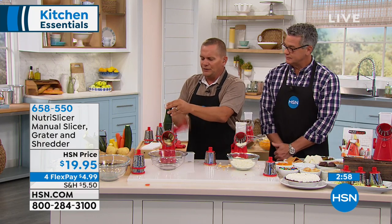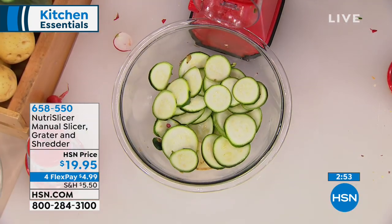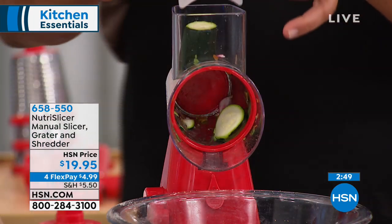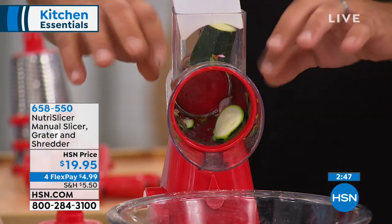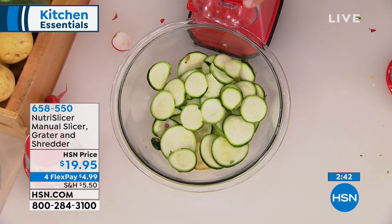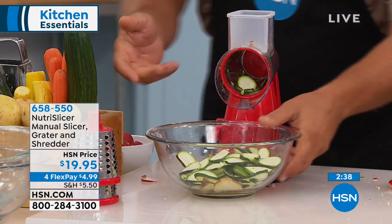Here, take a zucchini, put it in the top, all you do is turn the handle. Look at this, you've got sliced zucchini, and here's the cool part about this. It comes with this little plunger. It fits in the top of the chute like this, so your fingers never get close to those blades. That little plunger feeds it down to the end so you don't waste anything, and you can't cut yourself. Look at that, no band-aids on them fingers.